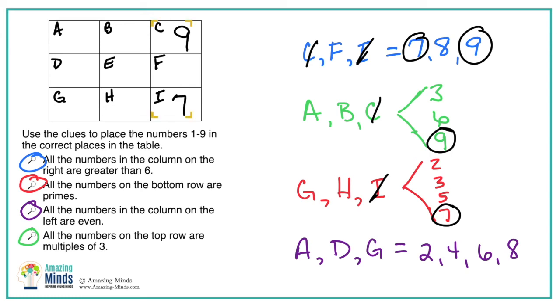Okay, what else do you notice? Well, students may say, wait a minute, 8 is the only number left in this clue. So 8 has to be F. That's true. So what else do you notice? Somebody might see 3. 3 is here. 3 is here. That's not very helpful because these don't have anything in common.